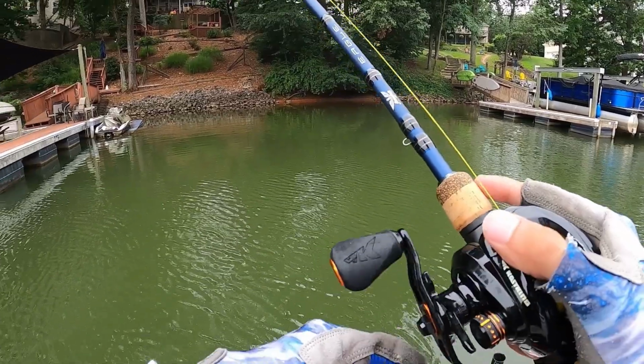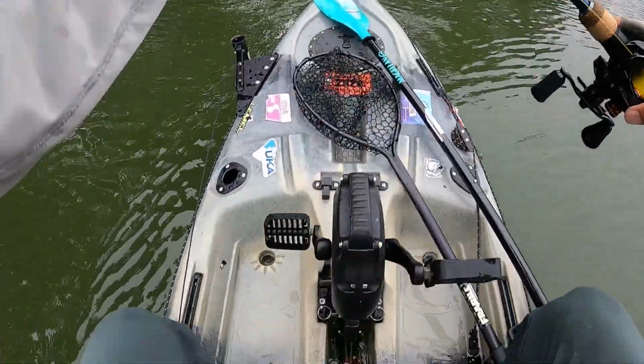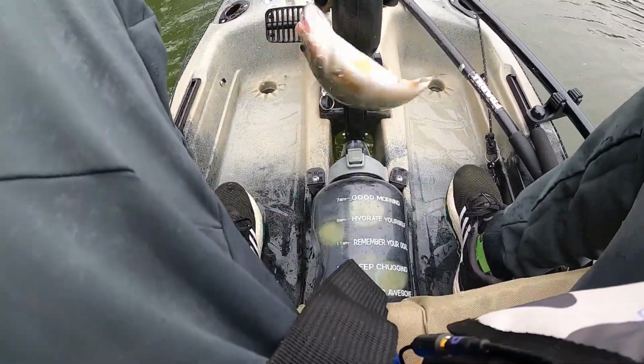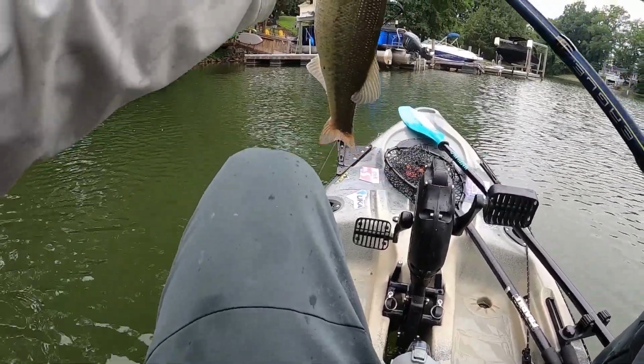But I came back later to give it a go, parked my kayak, and started throwing the shaky head around, and again, started catching them pretty quickly. This one I caught right away, pretty soon when I got to the bluegill bed. He bit right away. I think it was the first or second cast in this little area.